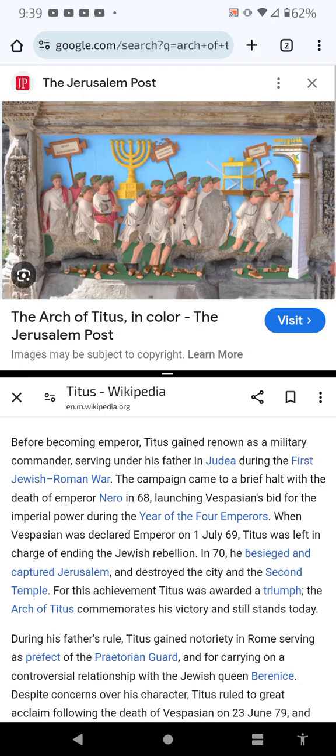It says when Vespasian was declared emperor on July 1st, 69, Titus was left in charge. That's not right at all, right? Because he didn't come into power until December of 69, and he reigned up into 79. Because how then would the other emperors have reigned?